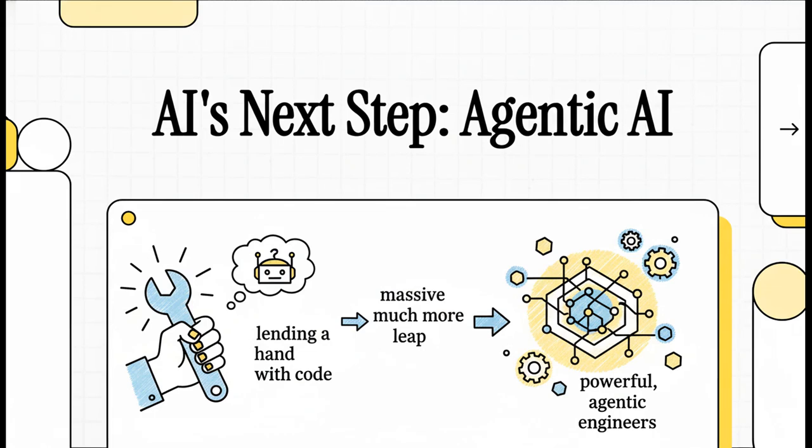All right, so if you're a developer, you've probably gotten pretty used to AI lending a hand with your code. But what if I told you we're on the brink of a huge leap forward? Seriously, we're moving way beyond those simple helpers to something much, much more powerful. We're talking about AI that doesn't just assist you, but actually acts as an agent for you. So let's dive in and figure out what that really means.